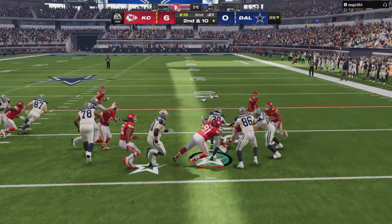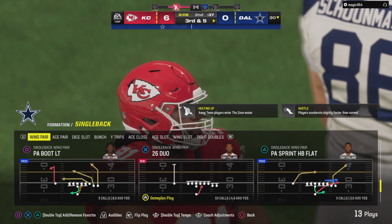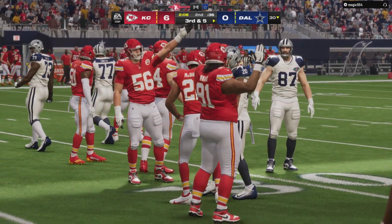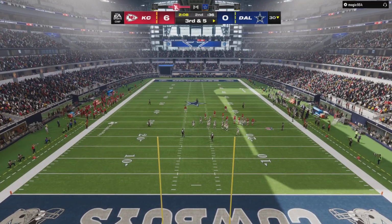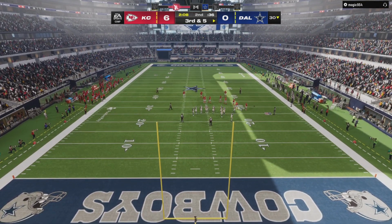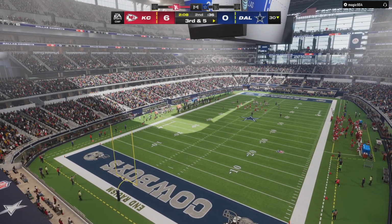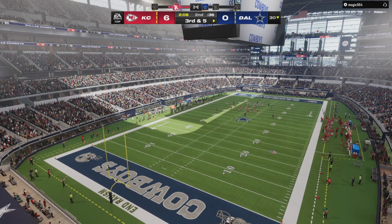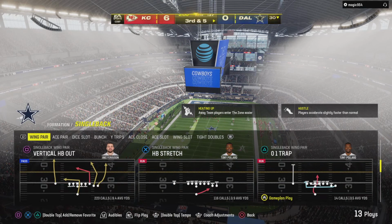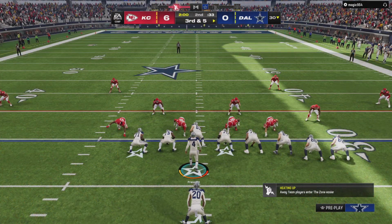Pollard going to try the right side. And this will be a gain of 5 as he gets it to the 30. Now it's 3rd and 5. Two minutes remaining in this first half of football. Here is 3rd and 5.